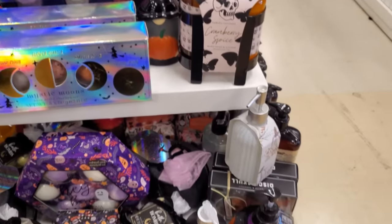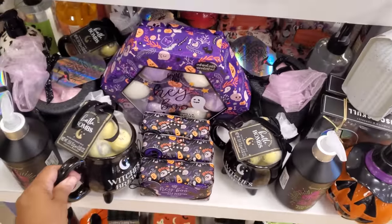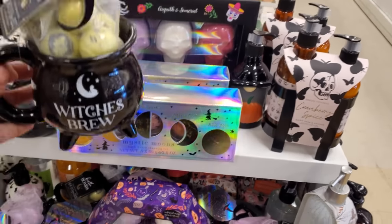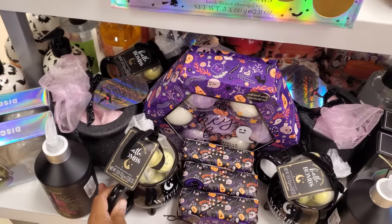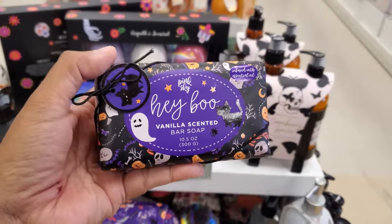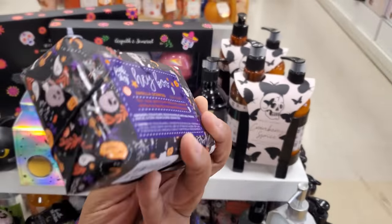And everything here is soap. Oh, look right here. You get bath bombs too, which is Brew. That's kind of cool. They kind of look like gumdrops. They're going to be $10. And they have the fancy soap, which are my favorite. It's called Hey Boo. Vanilla. I feel like this should be berry.